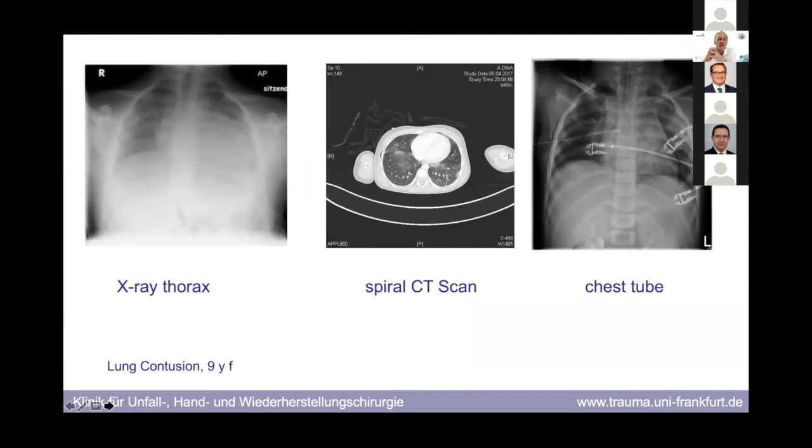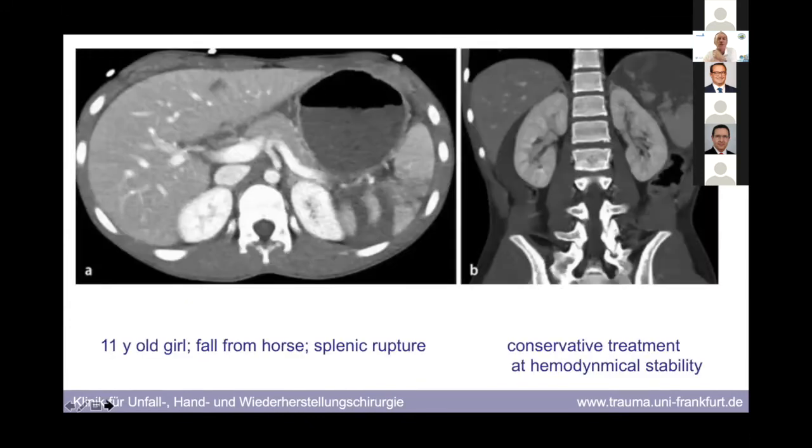And also in really traumatized children, the X-ray of the thorax, and in very small children, you have an X-ray of the thorax and the abdomen and the pelvis in one image. It is also mandatory to have some overview of what has happened in the children. So on the left side, you see a lung contusion in a 9-year-old girl, and on the right side, this is a 4.5-year-old girl where we had already inserted a chest tube, which had lung contusions, what you can see in the middle image. So these are two different children.